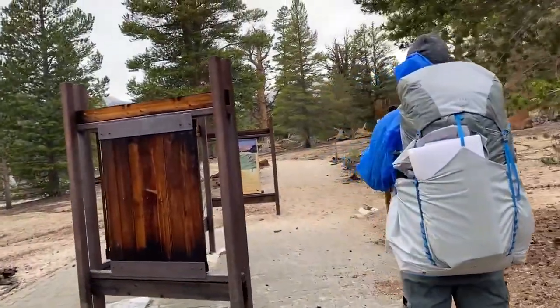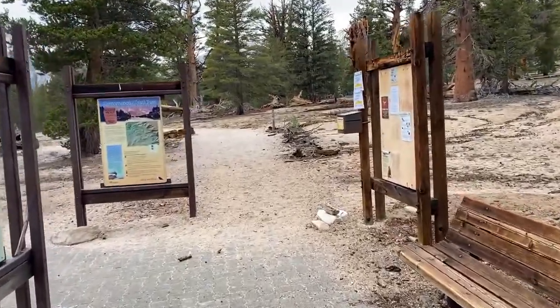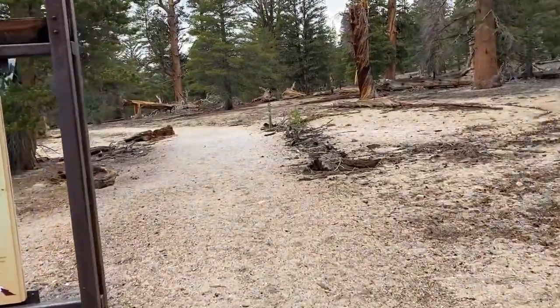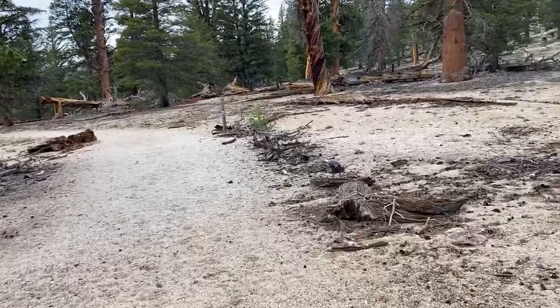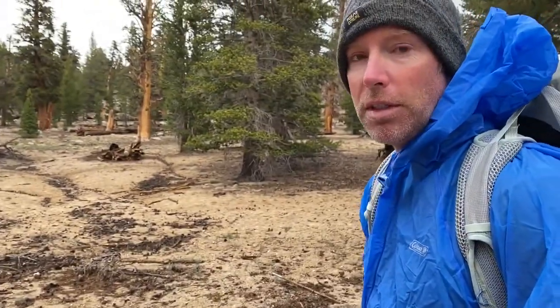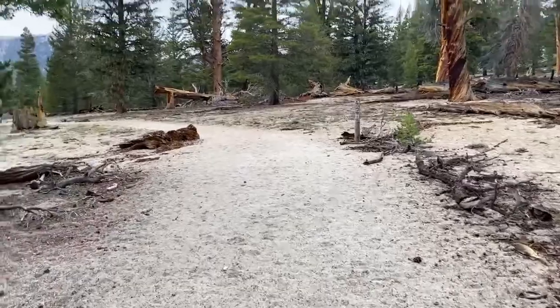All right, we are starting Cottonwood Trail Pass to Mt Whitney. And my pack is 18.2 pounds. And Mike, what's your pack weigh? What's your pack weigh? Oh, 27 and a half. All right, here we go.